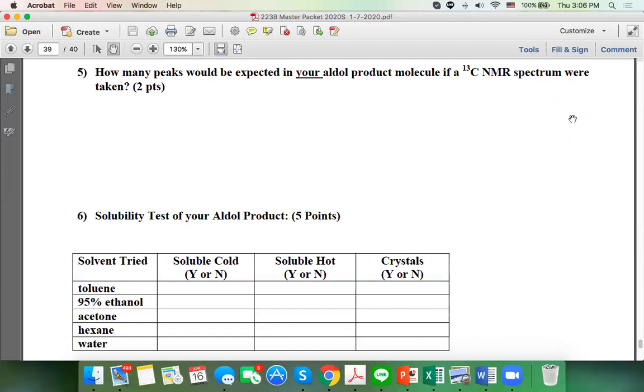Less polar? No. There is a special instruction. I like Aaron's answer. Very, very good. Solid at room temperature, dissolve. Okay. So Aaron suggests that your aldol product stay as a solid, meaning that it does not dissolve at room temperature. And the same solvent will dissolve the solid at boiling temperature. Yes, that is the right solvent you want for recrystallization.